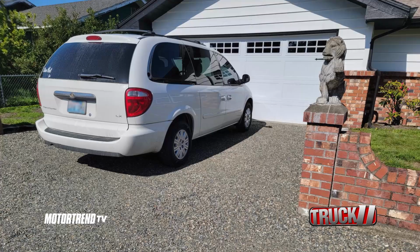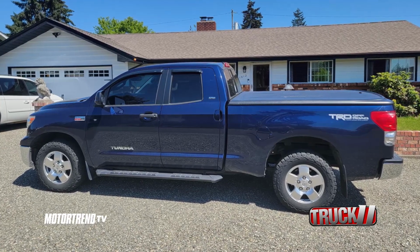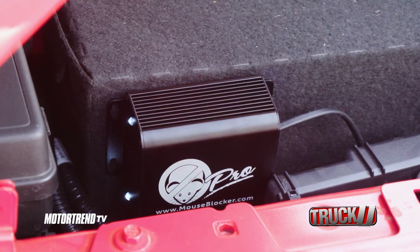I inherited my parents' minivan, but the mice got into it, and it cost $2,800 to fix the anti-lock brakes. Well, meanwhile, my 2007 Tundra got a mouse in it, and I'm like, oh no. And I have a friend, he told me about MouseBlocker. Well, he told me, he goes, Rick, it works.